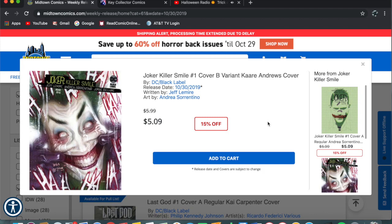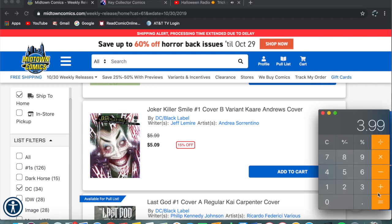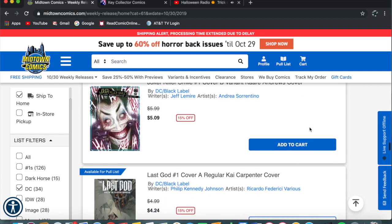Personally I can't recommend either one. Either cover looks pretty cool. I'm just gonna get cover B because it's a pretty cool looking Joker, creepy style there with the smile, going ha ha ha. So I'm gonna go with that cover, and I believe there's also a first appearance of Mr. Smiles. So look out for that, key collectors or speculators. So I'm gonna add that to the list. A little on the pricier side there, $5.99, because it's that DC Black Label.